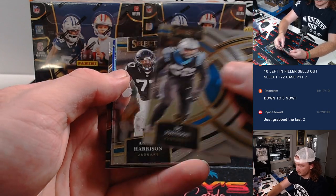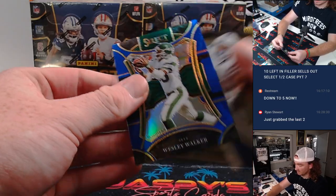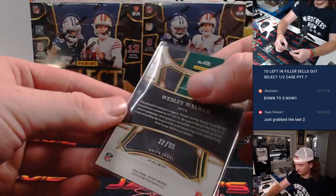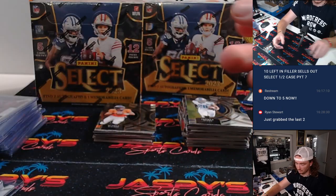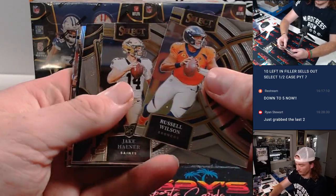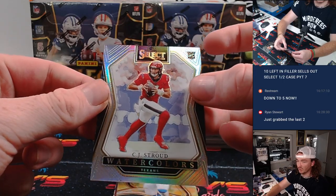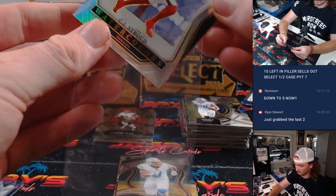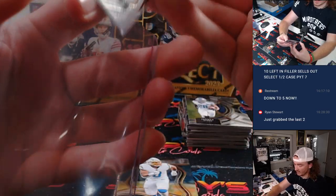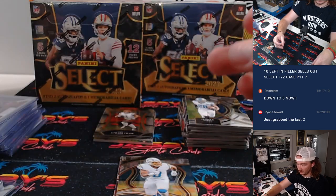199. Jalen Carter, DJ Johnson, Silver Breece, Blue, Wesley Walker, and Josh Downs. Just going to the Jets. And Adam, 22/99. Painter. Very nice. CJ Stroud watercolors. There we go. Going to Houston. And Greg. Congrats, Greg. Nice CJ Stroud watercolors. Very nice.